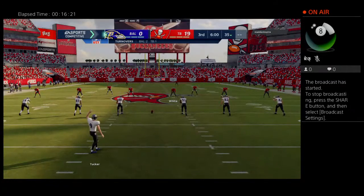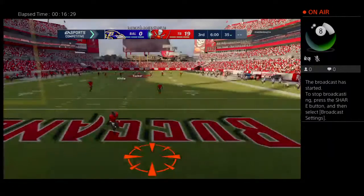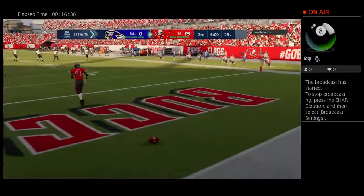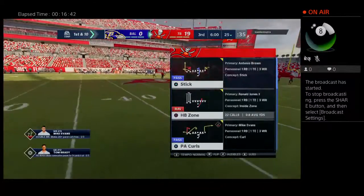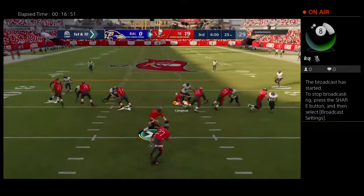Justin Tucker to kick off for Baltimore. The Bucs with a lead, and they'll get the football first as the second half is underway. That's fielded on the back line of the end zone. And we will not see a return to start the half, as this will be a touchback. The Tampa offense ready to get their drive started. And following the interception, we'll see what they can put together on this drive.